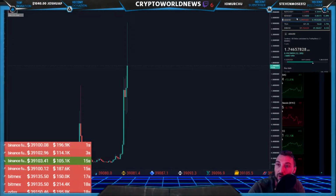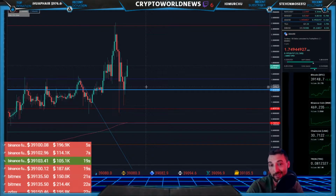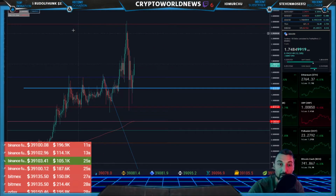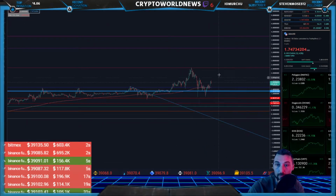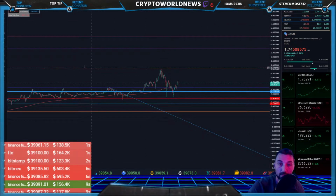What coins? ADA? Dude, ADA always a good buy. Look at these daily levels on ADA. Finding support, never going to be underneath $1 again. It was $1.50 yesterday. I think ADA on the 4-hour looks juicy.